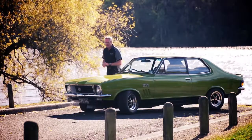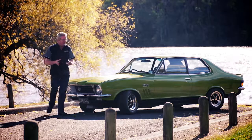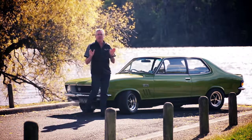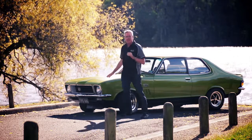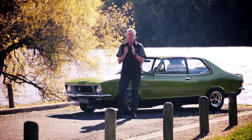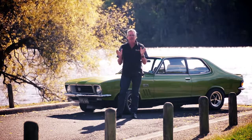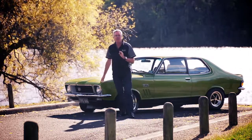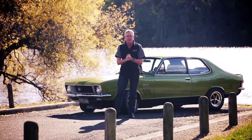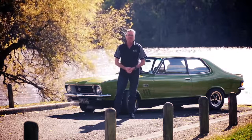How cool's that? So there we have it, the beautiful GTR XU-1 from 1972. This is, of course, fitted with the Holden XU-1 red motor, 3.3 litre straight 6, and this engine started off a string of successes, of course, for Torana at Bathurst. Hey, Torana won Bathurst several years, and today it's won over my heart. It is the icon of Australian racetracks and an icon of Australian motoring. Just awesome.